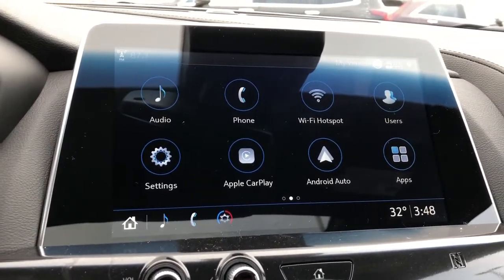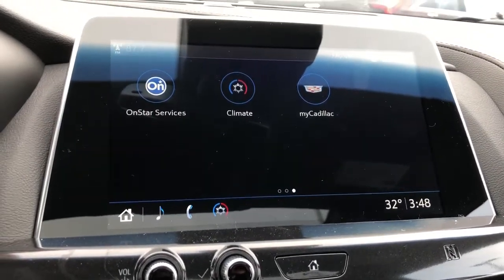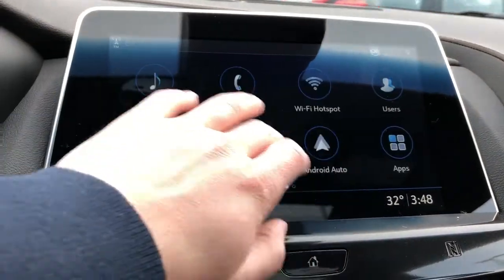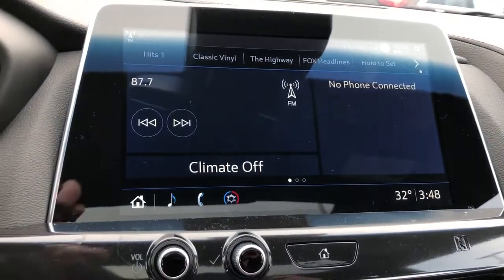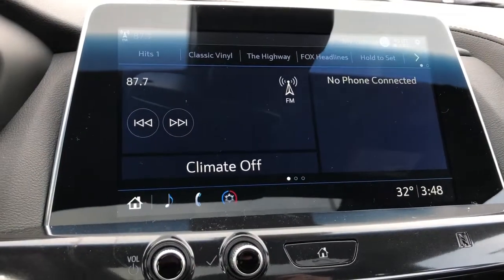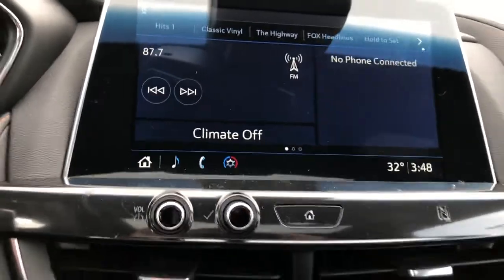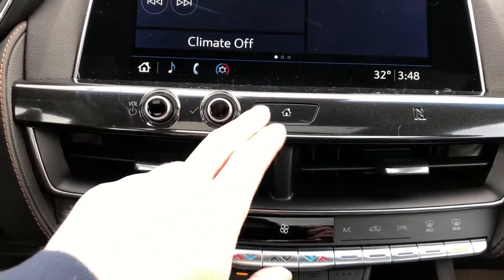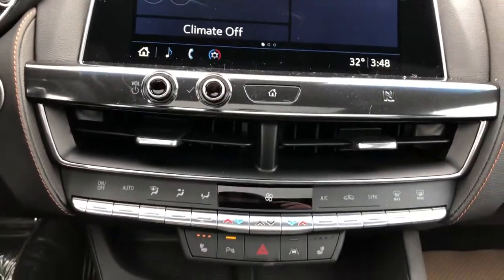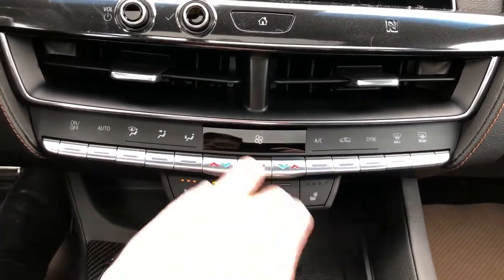We also have the users for the vehicle, Apple CarPlay and Android Auto. Then on the second page we have our climate controls and the My Cadillac app. Homepage we have our 5-station presets. We have our radio controls, phone controls, and climate controls. And we can see those corresponding shortcuts down below. Volume controls, as well as our home button, vents, and our classic Cadillac display of our climate controls.